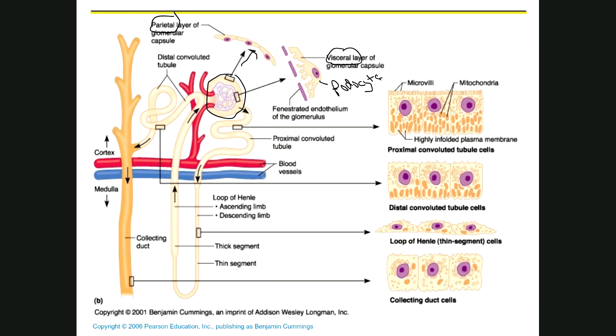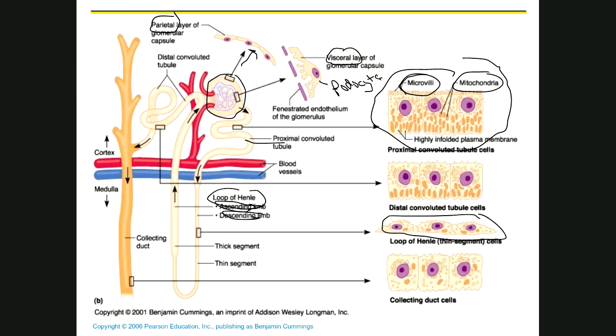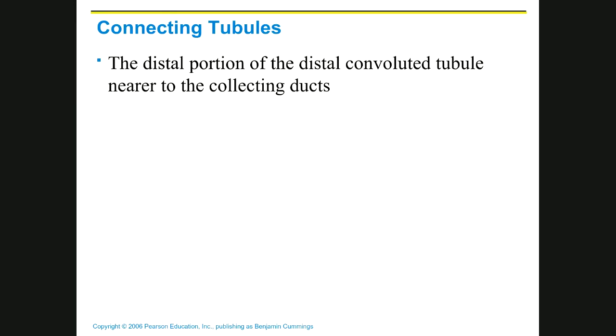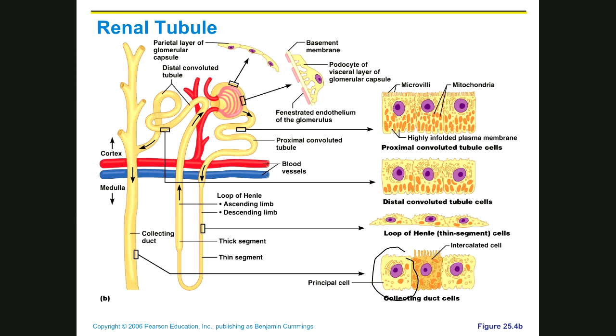And then here's our proximal convoluted tubule. The cells look like this, with lots of microvilli and lots of mitochondria. And then we have the loop of Henle, two limbs, a descending limb and then an ascending limb. Descending limb looks like this. Ascending limb looks more like that. And then we have the distal convoluted tubule, and the cells look like this. And look, they have very few microvilli. Very, very few. And then finally, we have the collecting duct or collecting tubule, which has two types of cells. We have these principal cells and these intercalated cells. Principal cells have no microvilli. Intercalated cells do have microvilli. Any questions?